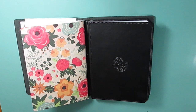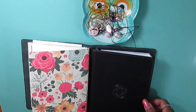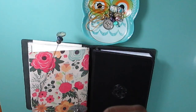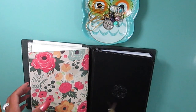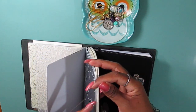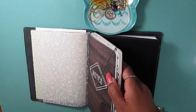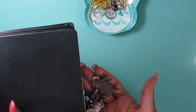I do have some paper clips and a bookmark. So I actually made these. This is a bookmark. So I always have fun making these. And I'm just gonna add it around. Let's see how that fits. So that dangles at the bottom.